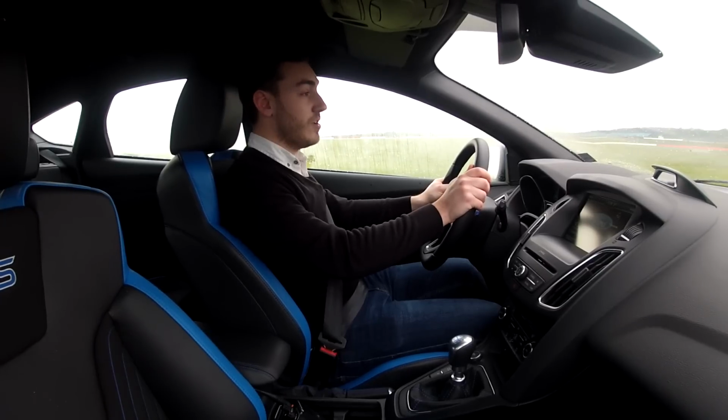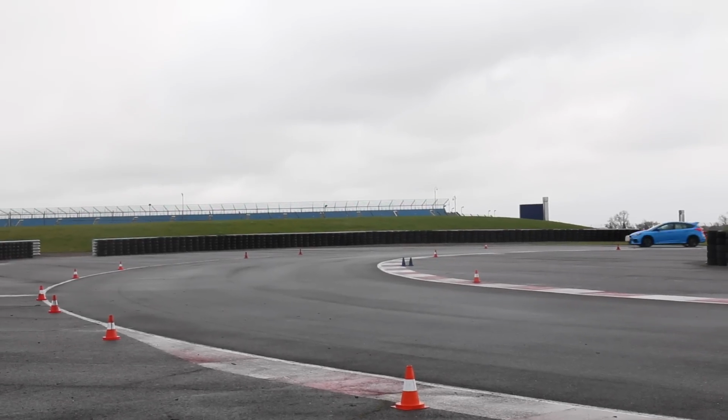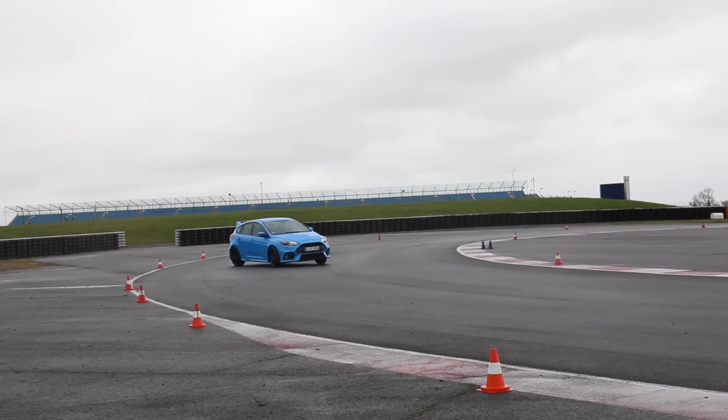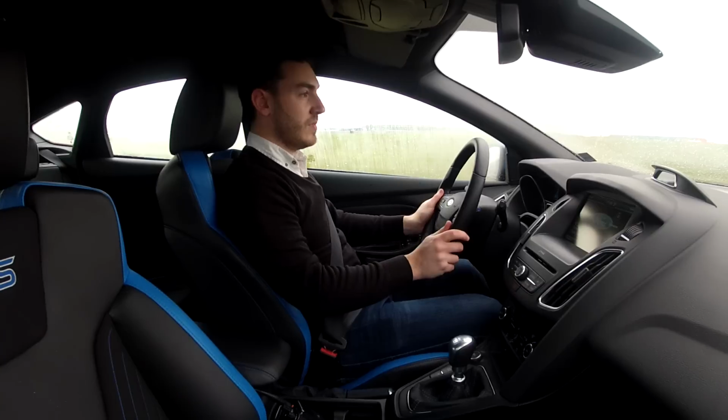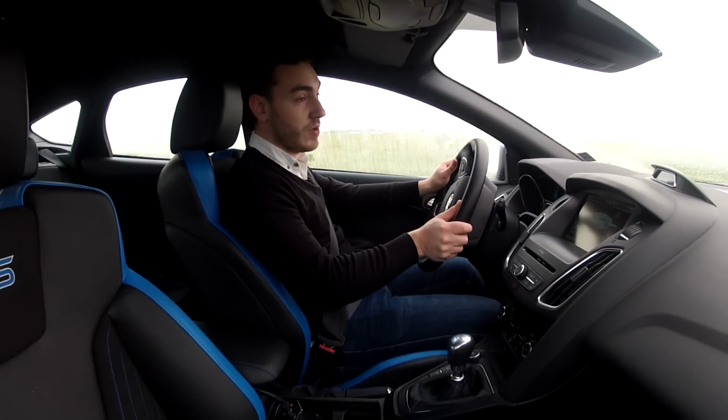Put your foot down, dig in tight, and the back end will come swinging around. And as long as you've got your foot planted and you modulate the throttle just a little, you can do the most beautiful drifts with minimum effort. You could be the most ham-fisted idiot and still look like a hero in front of your mates.